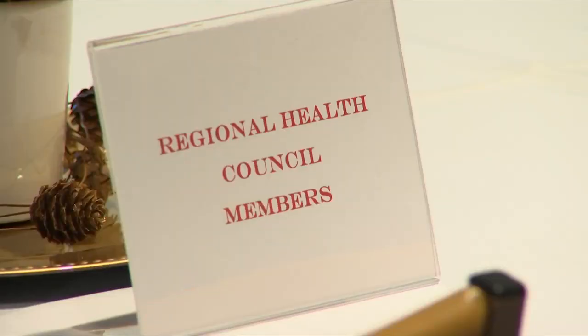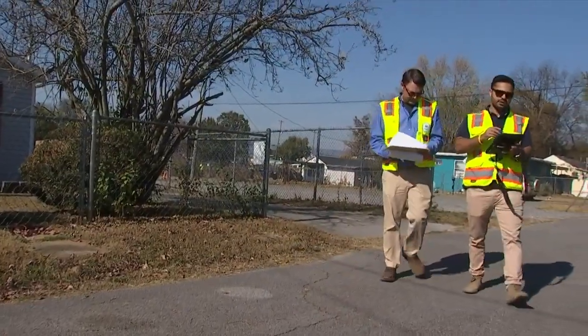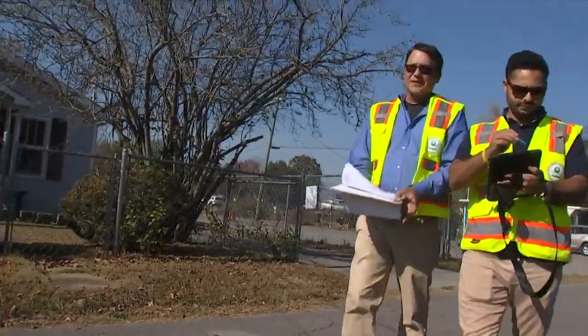The Health Council meeting's updates on a remediation timeline are promising. And you know, our hope would be to have the project completed in about 5 years, but you know, we are looking at multiple residences.